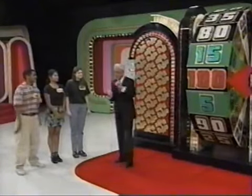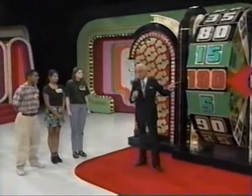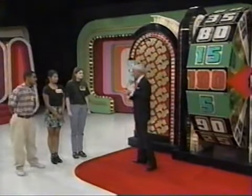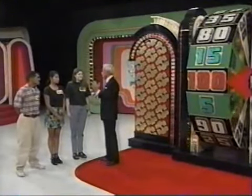But there is more good news. The one of you three who is nearest to $1 on this wheel without going over will be in the showcase at the end of the show. And as I hope you know, that is filled with all sorts of great prizes. Interested? Very. Spin the wheel, Candace.